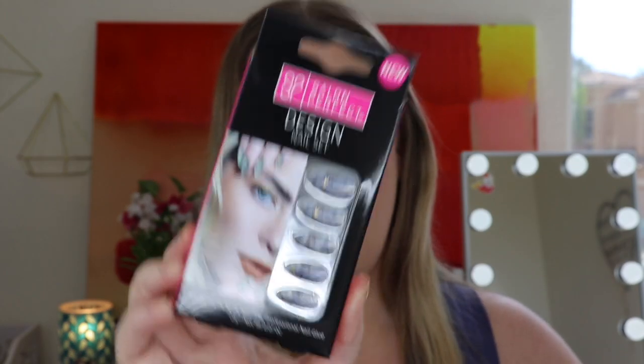So this is by Salon Perfect. It's their design nail set. You get 24 nails, a nail file, and professional nail glue. So these are like stick-on nails. We received something similar in our alert box, and I haven't tried them yet. I just opened that the other day.